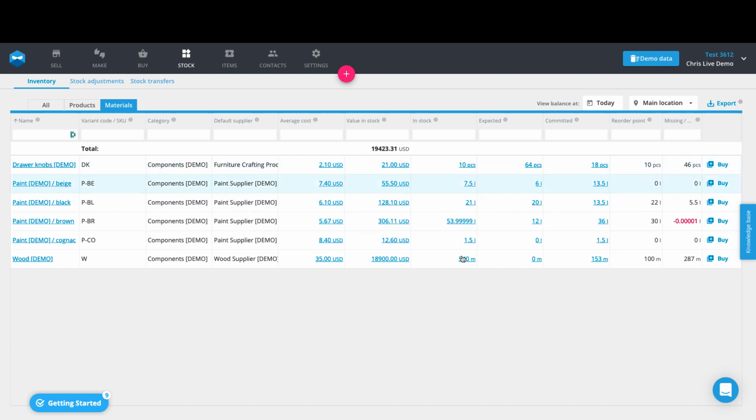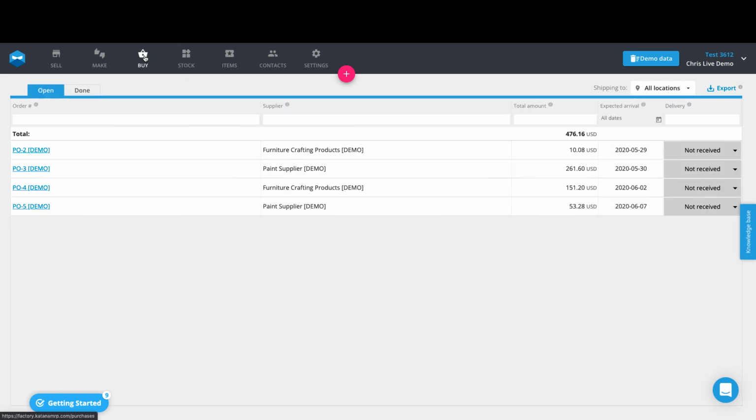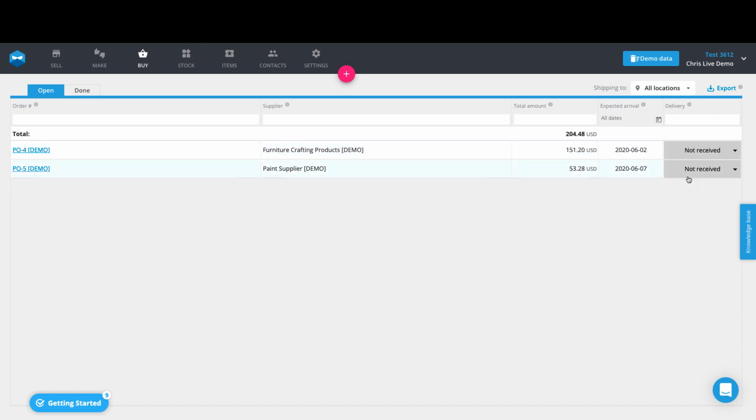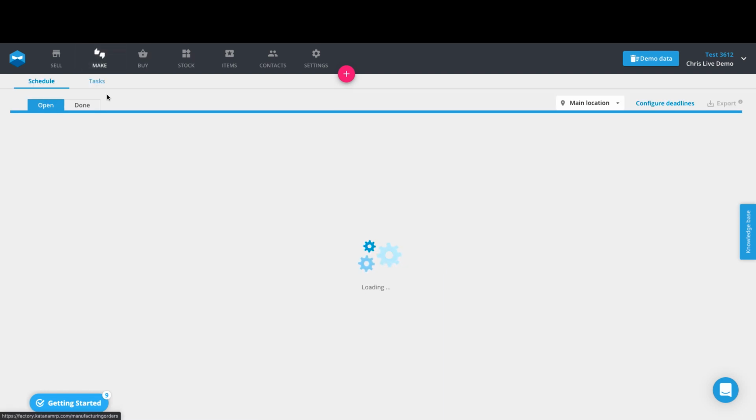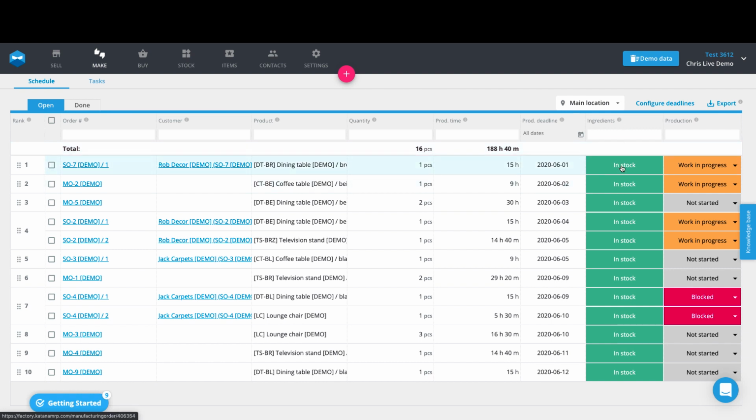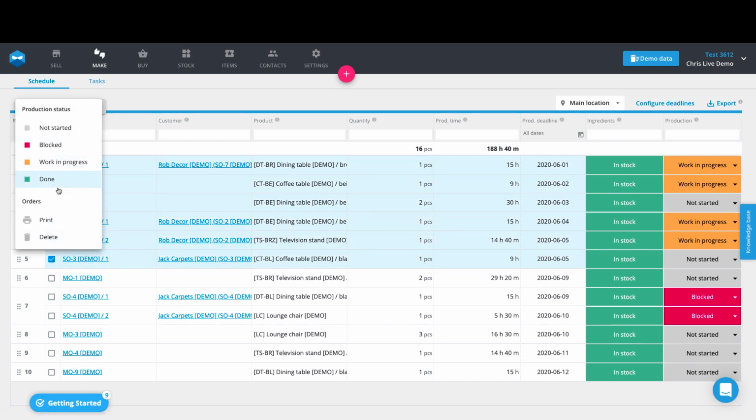right here. Going into your buy section, which is a full list of all your POs, you can see all of the purchase orders that are waiting to be received from here. And as those POs are being received, you can mark them as receive some or receive all, and they will then arrive into your material inventory list. This will in turn actually affect the ingredients availability for all of your manufacturing orders, thus giving you the freedom to complete your manufacturing orders as required, marking them as done.